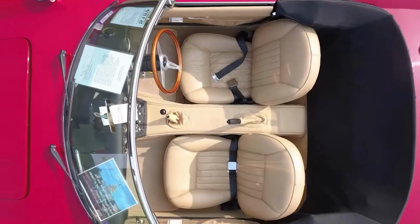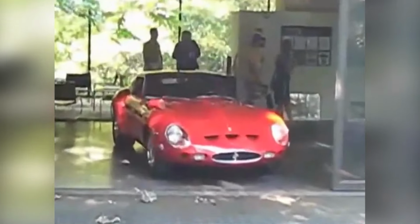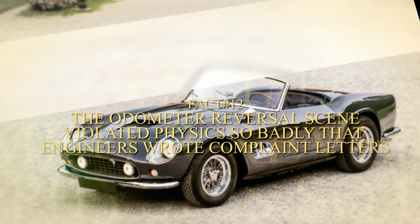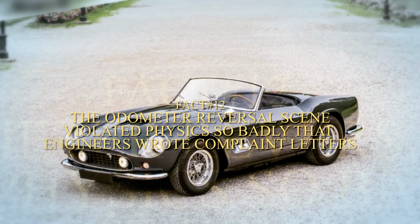This technique appears in approximately 70% of the Ferrari driving scenes, though most viewers never notice because Hughes brilliantly cuts between angles to maintain the illusion. Number 12. The odometer reversal scene violated physics so badly that engineers wrote complaint letters.